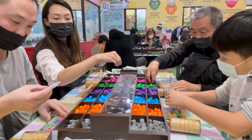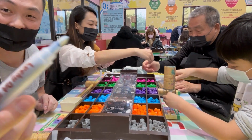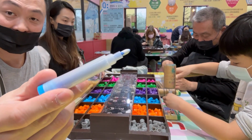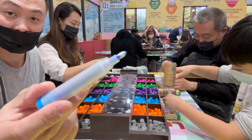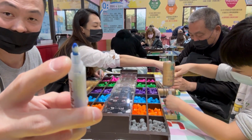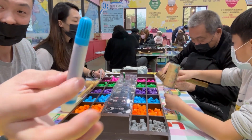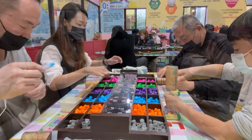And then I can pull my marker out. I made my blue marker. So the marker is starting to fill in. The tip of the marker is starting to fill in. My blue marker.